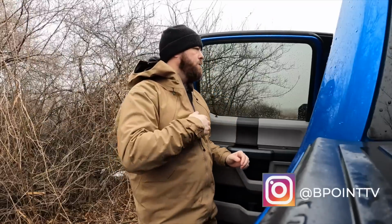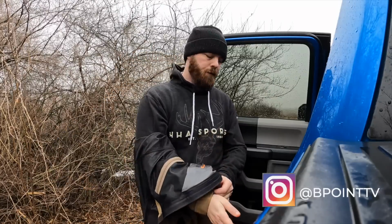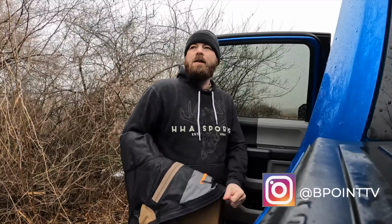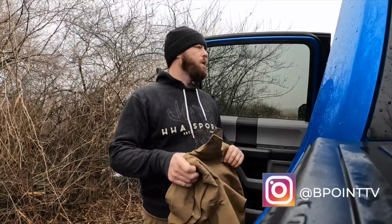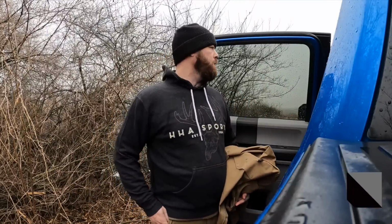Just getting back to the truck. Pretty disappointing walk. Just picked up the 3. All 3 of them were old. I did jump one buck that was still carrying, probably a 135, 140 inch buck. But I don't know. Perfect conditions, just wasn't in the right area, I guess.